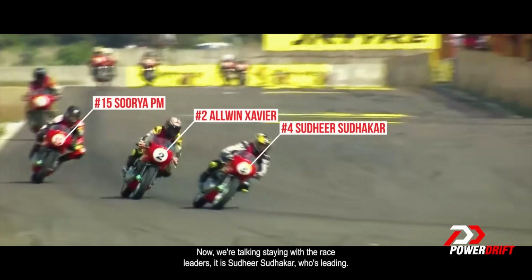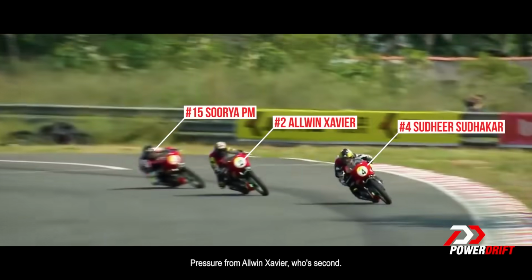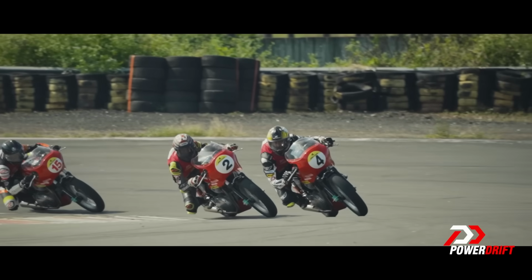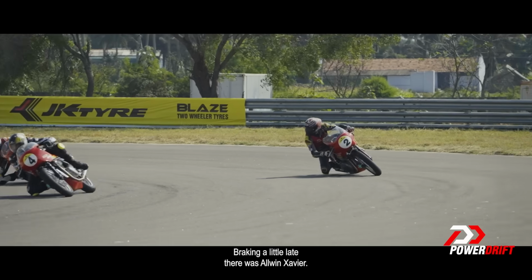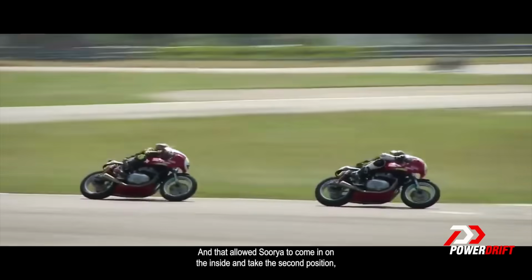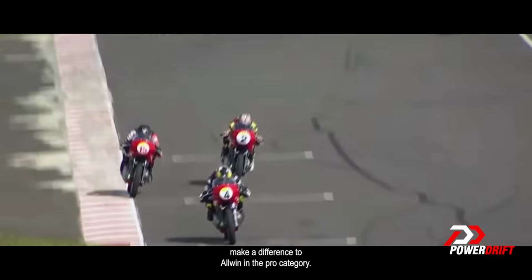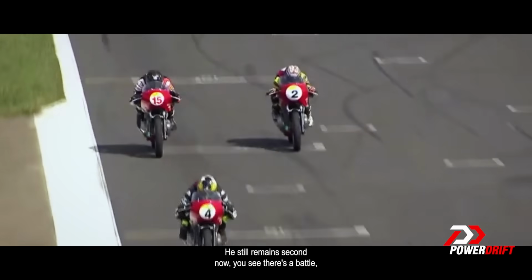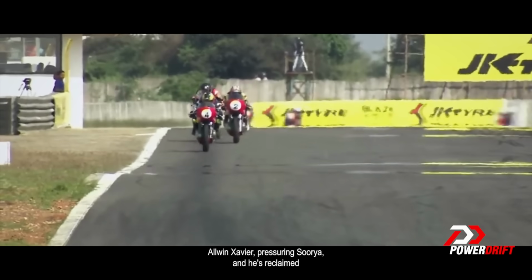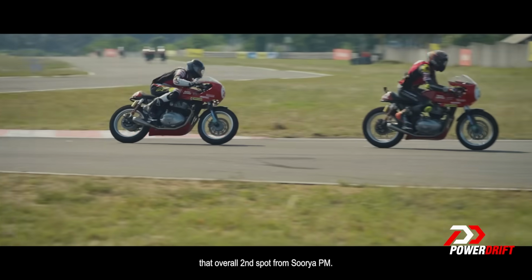Now, talking about staying with the race leaders, it is Sudhir Sudhakar who's leading. Pressure from Alvin Xavier, who's second. Braking a little late there was Alvin Xavier, and that allowed Surya to come in on the inside and take the second position. Allwin's dropped down to third, although that doesn't make a difference to Allwin in the pro category. He will still remain second. Now you see there's a battle. Allwin Xavier pressuring Surya, and he's reclaimed that overall second spot from Surya PM.